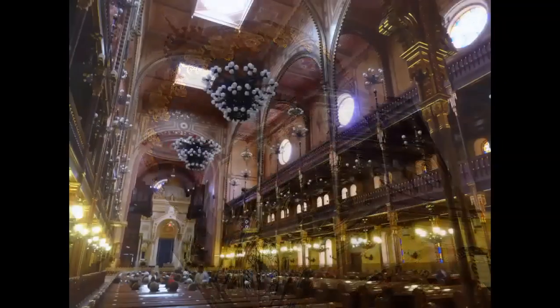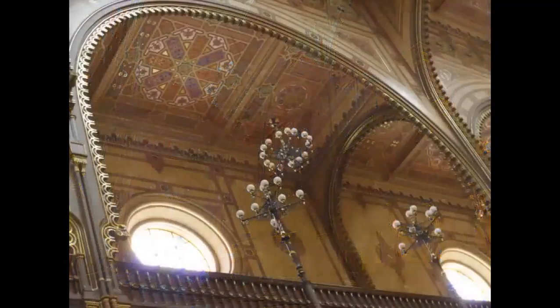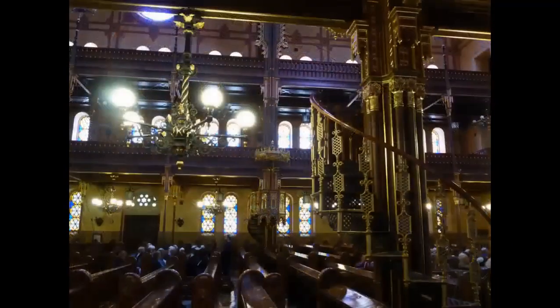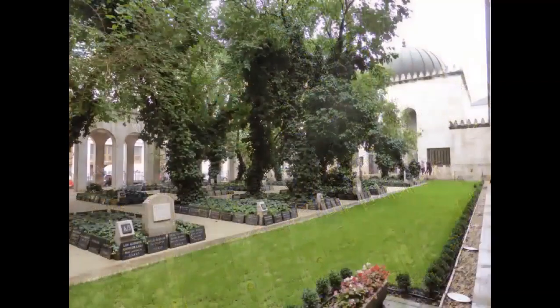The decoration is superb, and the interior is an incredible dramatic space that rivals that of any other cathedral or house of worship in the city. It's an interesting style because although it is a temple, there are certain aspects of it that make it almost look like a Christian house of worship.